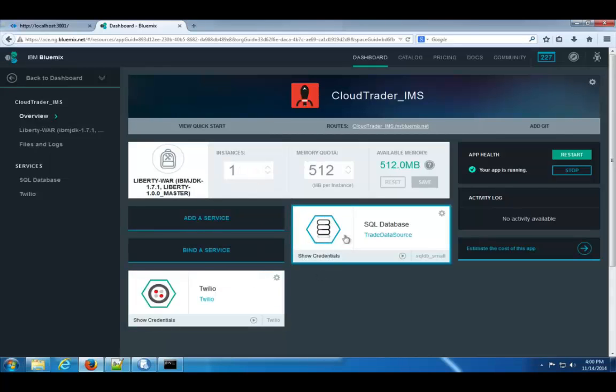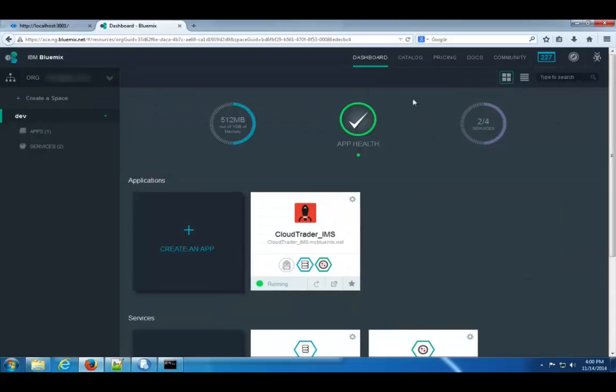And in this case I have a SQL database bound to it, as well as Twilio, which allows you to send SMS messages programmatically from your application. So we're not going to really be dealing with this application, so let's go back to the dashboard. What I really want to do is push out a brand new application to my Bluemix account.